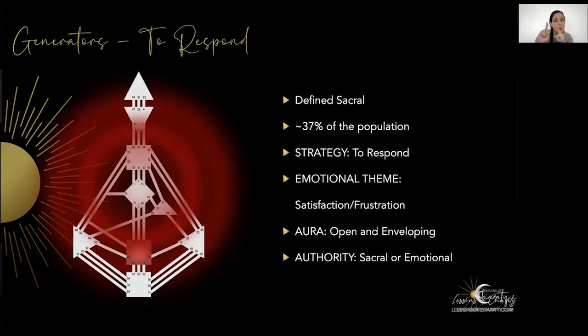Okay, so the difference between a manifesting generator and a generator: if you are a manifesting generator, you're going to have your sacral defined and you're going to have some kind of channel going to the throat. Now, if you are a manifesting generator, you will have either 34-20, which is this one, charisma. If you have 34-20 and you are a manifesting generator, you are the ultimate manifesting generator.